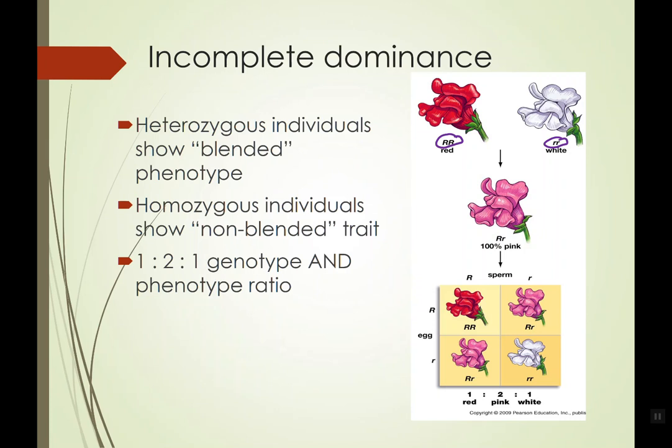So in the first filial generation, the F1 generation, we get instead pink pea flowers, and these are capital R little r. So now we have a 1 to 2 to 1 genotypic ratio: 1 dominant homozygote, 2 heterozygotes, and 1 recessive homozygote. But we also have a 1 to 2 to 1 phenotypic ratio. So with incomplete dominance, the genotypic ratio matches the phenotypic ratio: 1 to 2 to 1 of genotype and 1 to 2 to 1 red to pink to white.